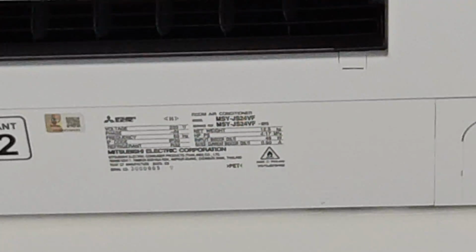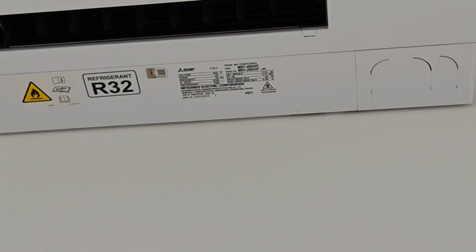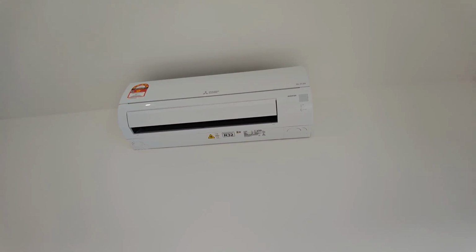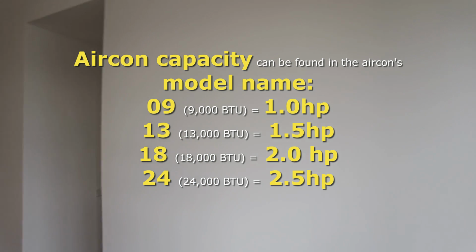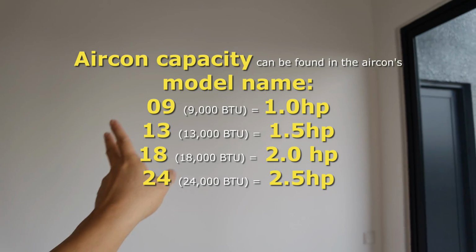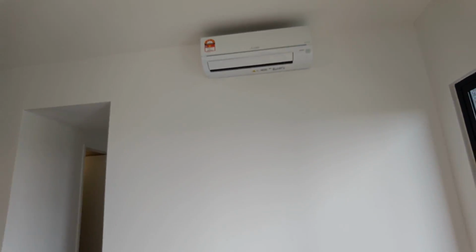Okay, you see this model here, right? MSY2JS24VF. So if it's a 24, wow, it's 2.5 horsepower. So it is big. Okay, so for your knowledge, if it's 1 horsepower, it's 9. If it's 1.5, it's usually 12 or 13. And hence, 2 horsepower would be 18. 24 is 2.5 horsepower. So it's a really big horsepower.